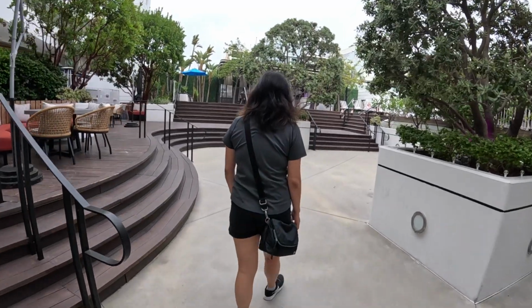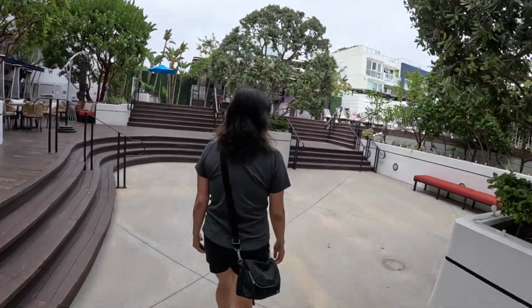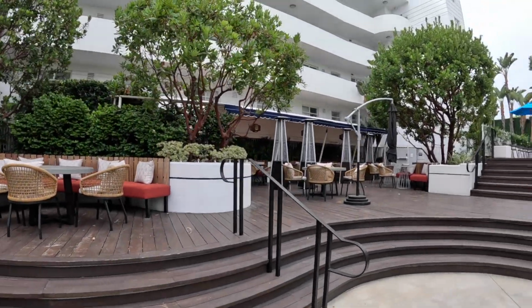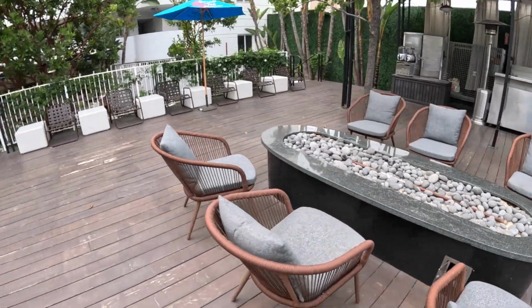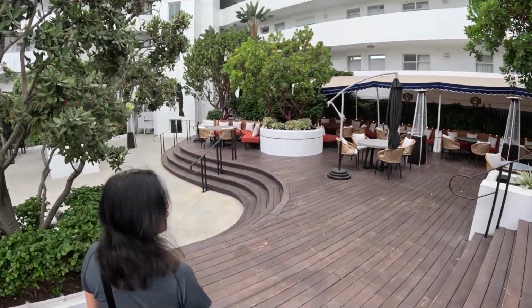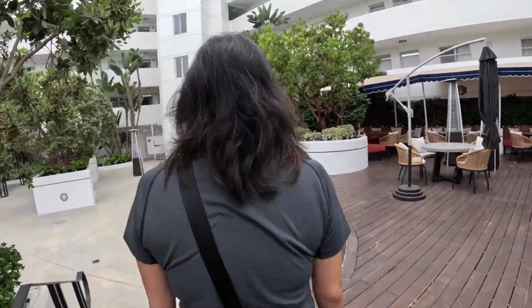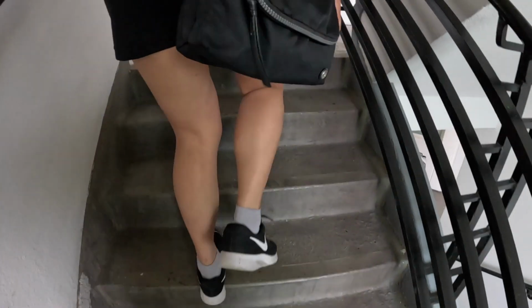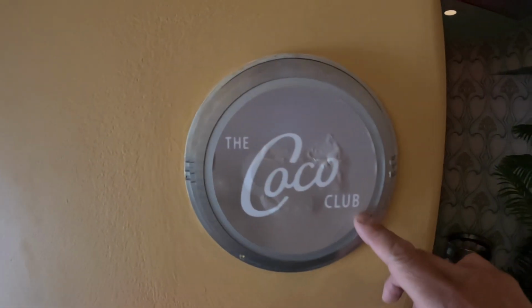Okay. Okay, out here in the pool, lots of seating, little fire pits. You wanna go up and see what's up with the nightclub? All right, we're taking the stairs up to the top to check out the rooftop club. 7th floor. Here we go. This is the club, the Cocoa Lounge, the Cocoa Club.